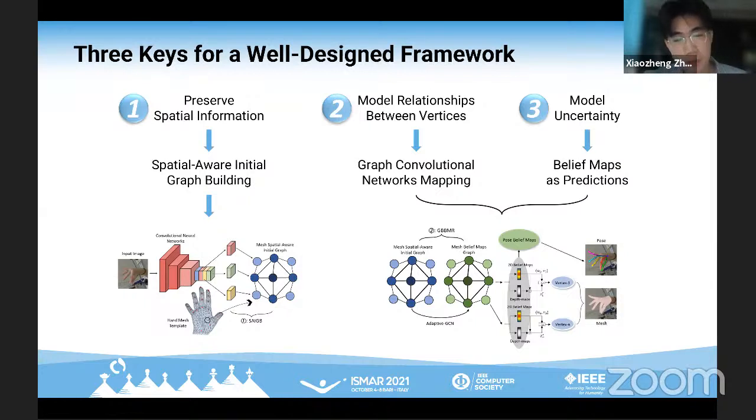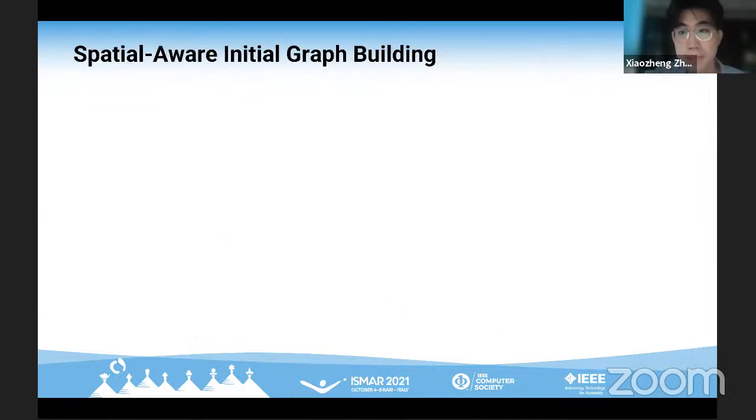In general, our method still belongs to regression-based methods. We introduce the ideas of preserving spatial information and modeling uncertainty of predictions into regression-based methods to help design a more accurate and efficient framework. Next, we introduce three essential modules of our framework.